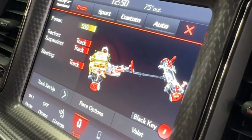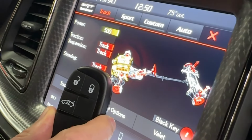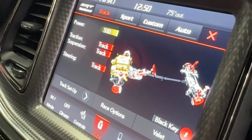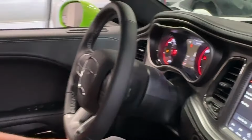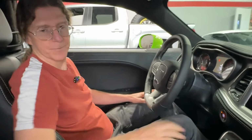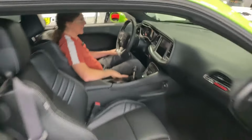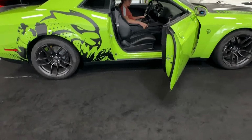The car knows that it has the black key controlling the horsepower, not running the vehicle. No matter what you do, you can't get into the good stuff. Let's turn it off. I'm going to give you the black key back, and I'm going to go grab the other one. You'll be back in a moment here.